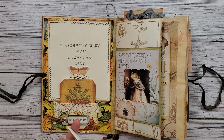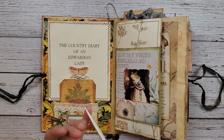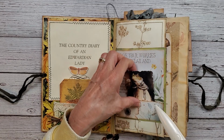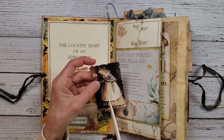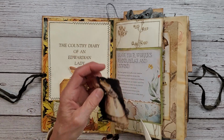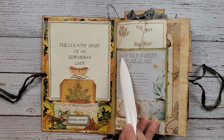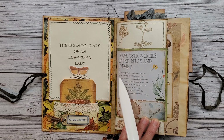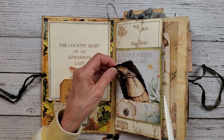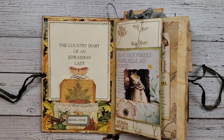So the two items that I added to this book were all the digital images from Kleeblatt Creations and pages from Daphne's diary. So all of the little animals here and all these whimsical flowers, the blue and the brown, those are from Kleeblatt. Everything else is from Daphne's. So this is a page that I really liked. Leave your worries behind, relax and unwind. And it talks about a private garden and a fox and a deer and the farmer's sheep. So I added that along with one of the little critters as a little journaling card.